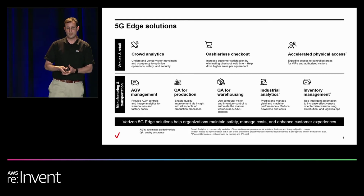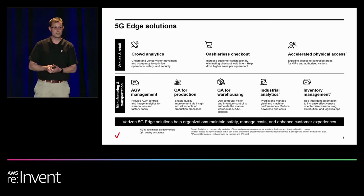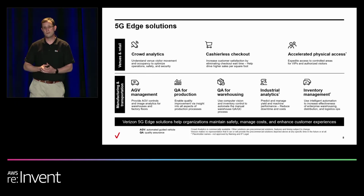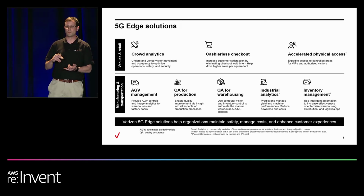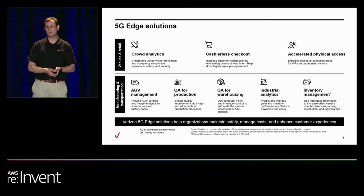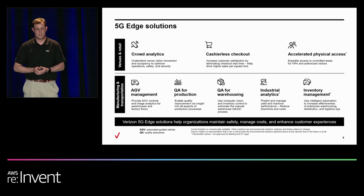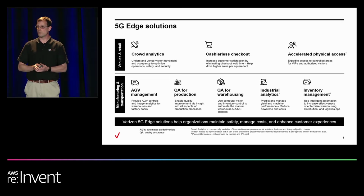Then last but not least, our industrial analytic and inventory management solutions, where we can take real-time feeds from all the sensors in the factory or the warehouse and combine them together to provide insights, whether it be for predictive maintenance or for tracking material as it goes through the factory all the way from production to consumption, as I said before. So these are just some of the solutions that we're offering.